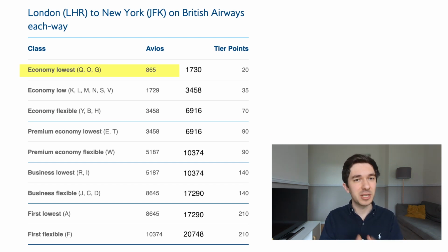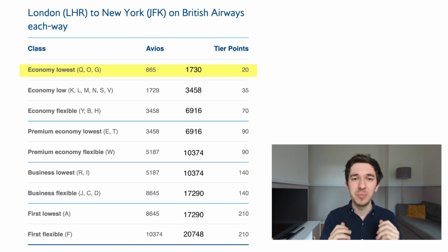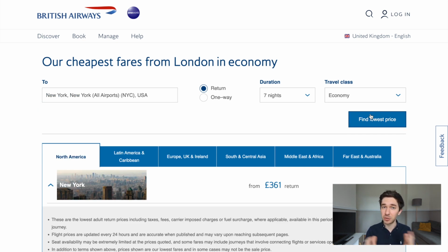So the cheapest economy class fare with hand luggage only will earn you 1,706 Avios under the old rules. How many Avios would that be with the new price-based approach? Well, to find out, I went to BA's low fare finder tool, and I can see that the cheapest flights to New York in the coming months are £361 return. How much of that price is actually eligible to earn Avios?